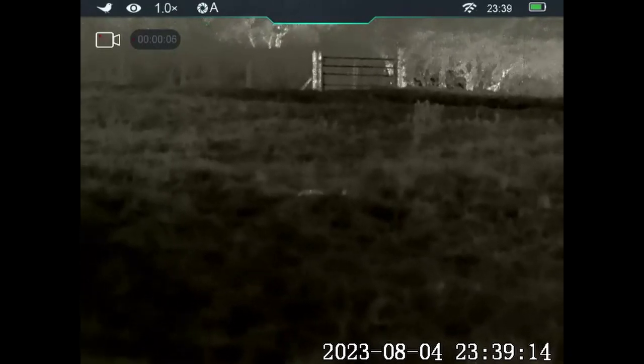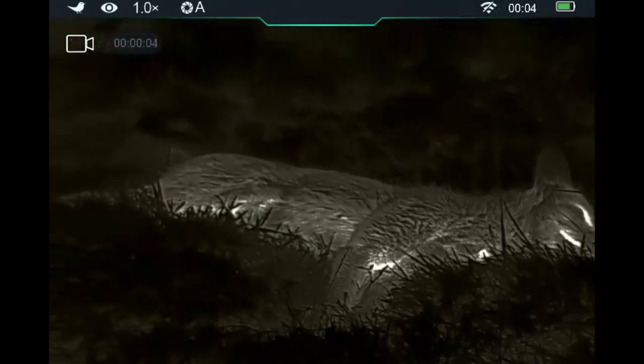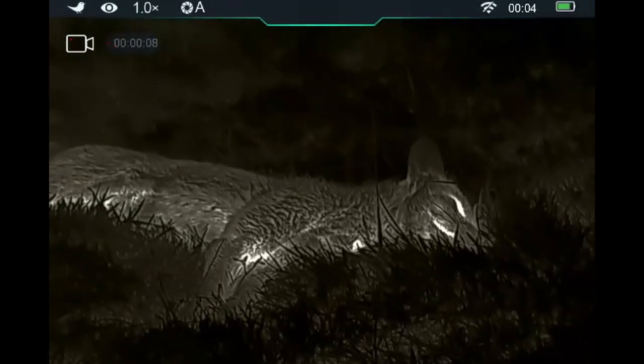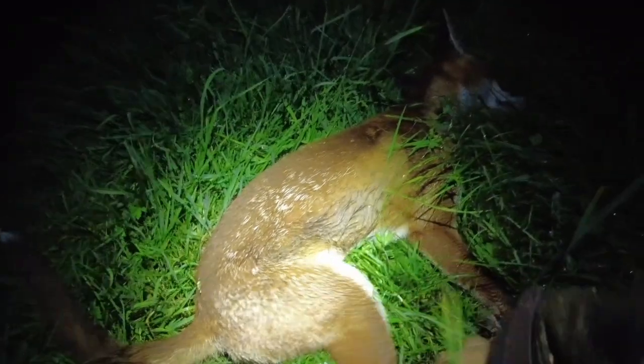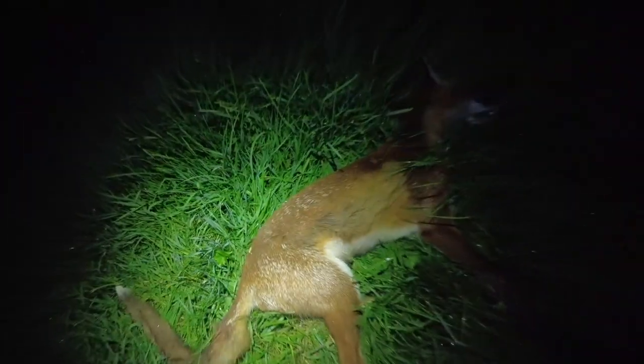I have to put my thermal on. There it is, straight ahead. The image quality on these high-end thermals is just fantastic. Vixen, young vixen.